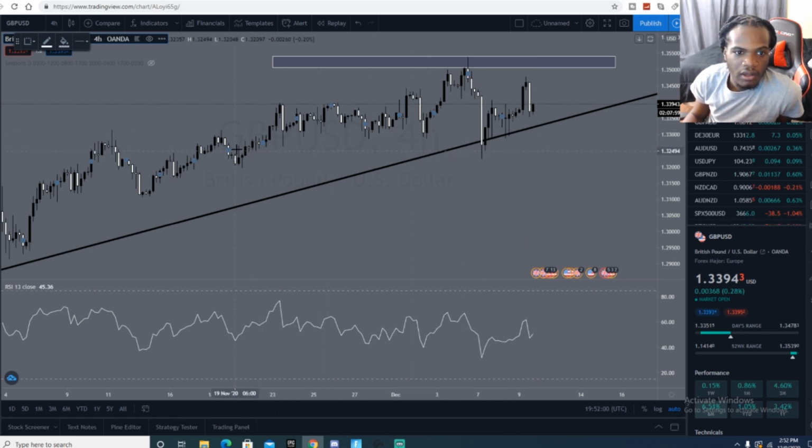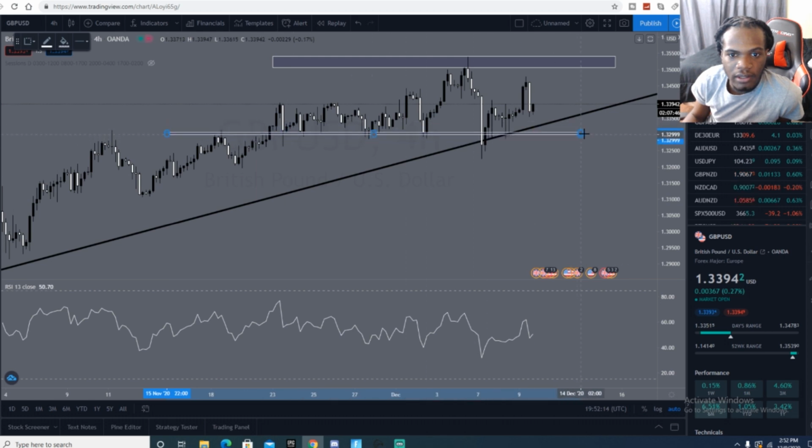So how do I find this? I basically just look at areas where price wicked a bunch of times and rejected. So I would draw something like this zone right here, connecting a bunch of these wicks. I hate TradingView, bro, but something like this.